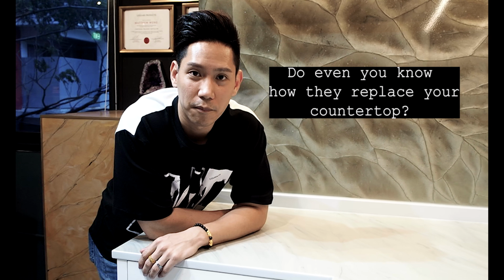Alright, so the next thing that owners usually ask is if it's worth getting a replacement of a better material, to also match their theme and to actually try to prevent all stains and scratches. Do you even know how to replace your countertop?